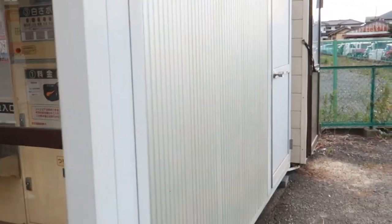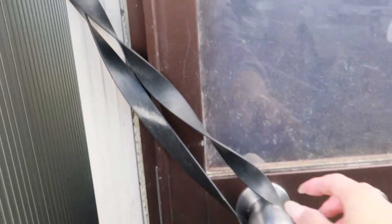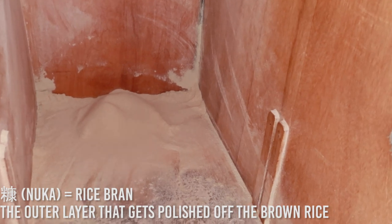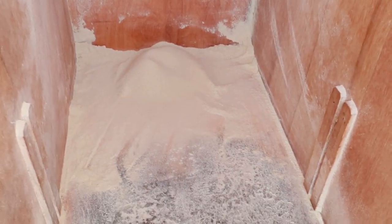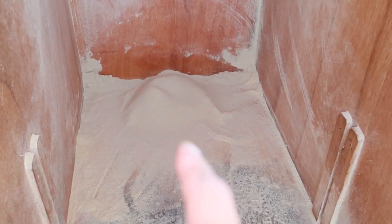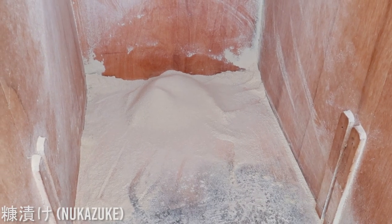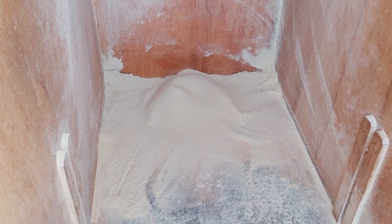And now actually, if you go to the back, there is this little door, this little closet thing you can go into where all of the nuka gets collected. So nuka is the outside that gets polished from the rice. You can actually use this to make pickles. My obachan normally makes me grab a bunch of this to make pickles, nukazuke. But she said she didn't need any today because I got too much last time. So we're just gonna leave it here. Bye bye.